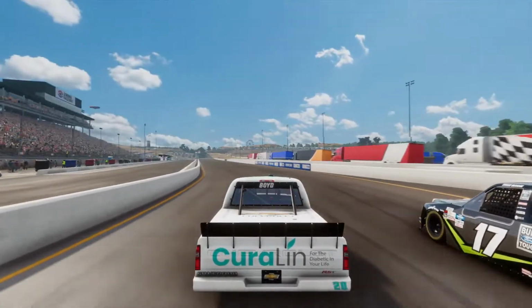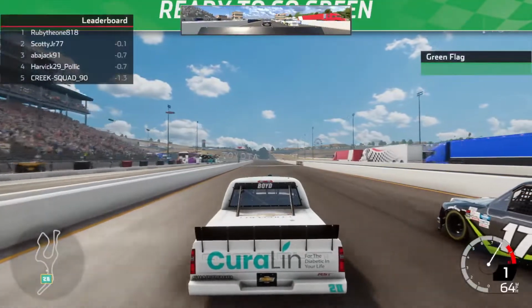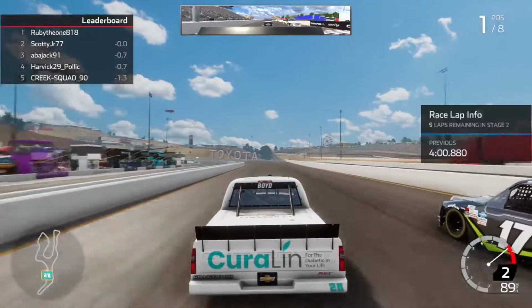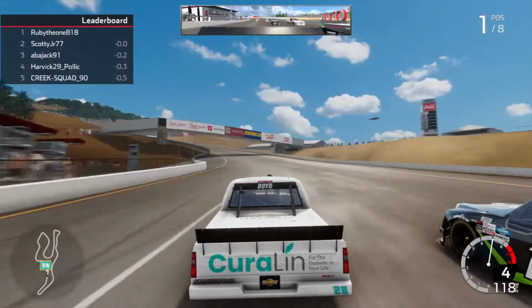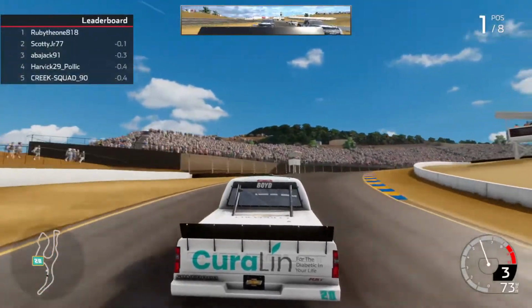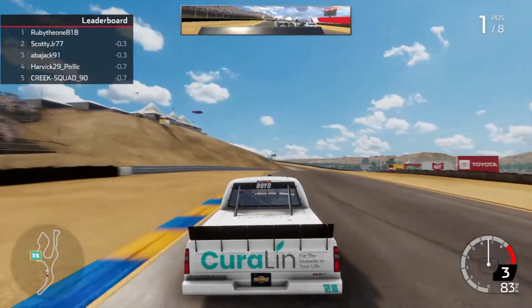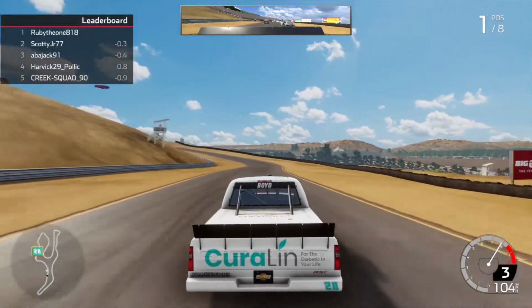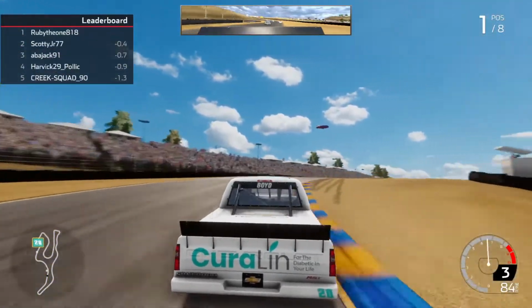All right, be smart out there. Abstract's going to be going green here, taking the green flag. Here we go, green flag, green. Harvin's on the outside. Scotty's on the inside. Ruby's on the outside. Got a little bit of braking going on in the back. Abstract takes third spot. Scotty's in second. Ruby's in first.